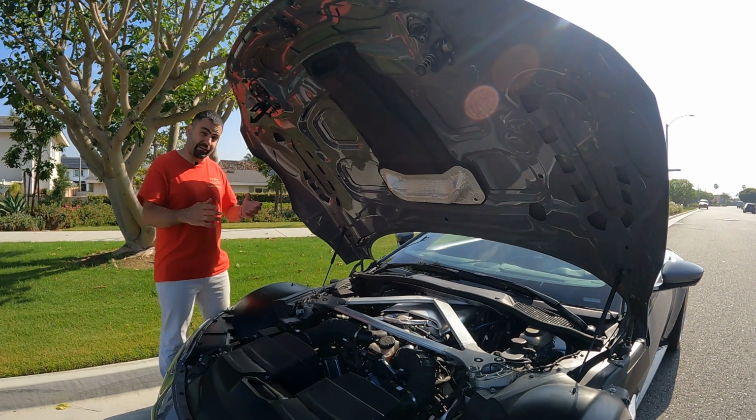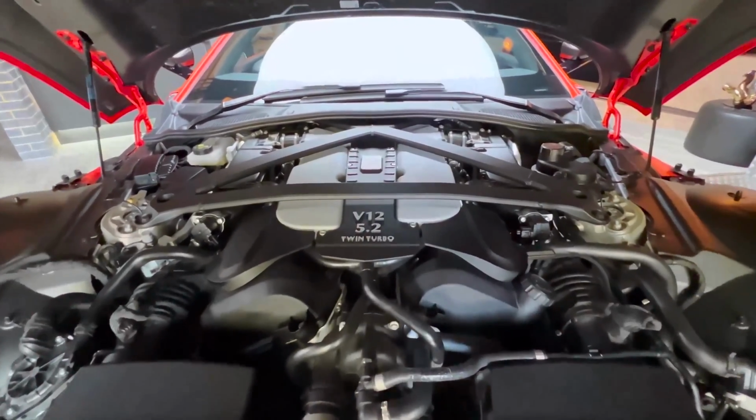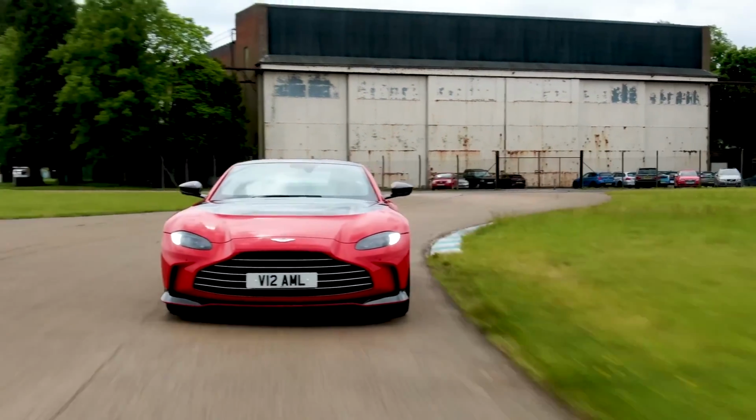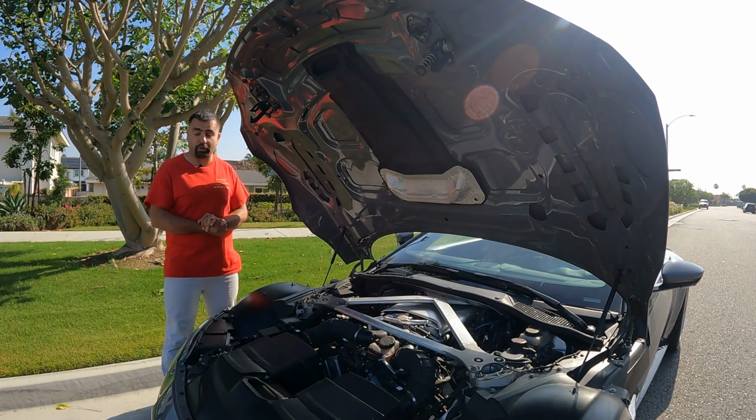Now moving on and talking about one of the most exciting things about this car, the engine of this car. Aston Martin offers two types of engines in this car. They offer a V12 AE31 5.2 liter twin turbo that makes about 590 horsepower and about 565 pound-feet of torque, and it does a 0-60 in about 3.4 seconds and about 200 miles per hour top speed.